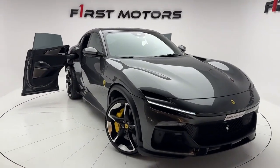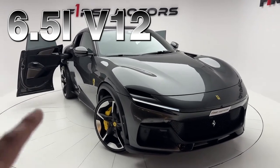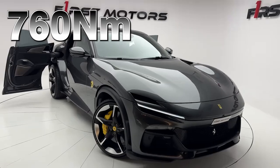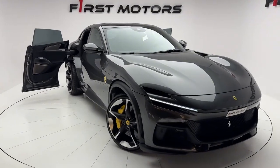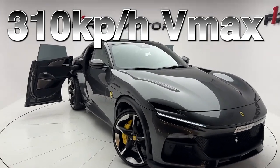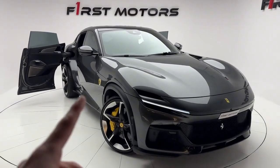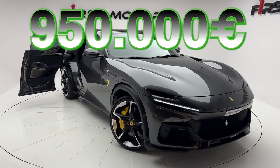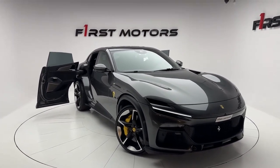So let me tell you more about the car in specific. This is Ferrari's first ever SUV, and it comes with a 6.5 liter naturally aspirated V12, producing 715 horsepower with 760 newton meters of torque. We do the 0 to 100 sprint in 3.3 seconds with the all-wheel drive system that we have here. The VMAX is limited at 310 kph. We are here at First Motors showroom in Dubai, and they have this car for sale. The price is 3.7 million dirhams, which is approximately 950,000 euros, which they are asking because it's one of the first ones here in the Middle East.